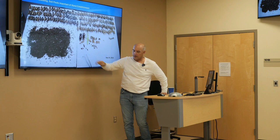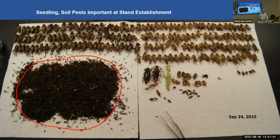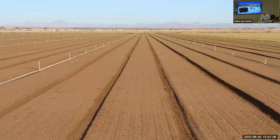And this mass is, generally speaking, those are the ones that are responsible for a lot of problems at stand establishment, and I'll show you that in a second. This is what a stand should look like for the most part. I wanted to talk about this because last year in September, towards the end of September, I personally saw 4 blocks of lettuce that were just wiped out. Wiped out. And it turned out they were from beetles.